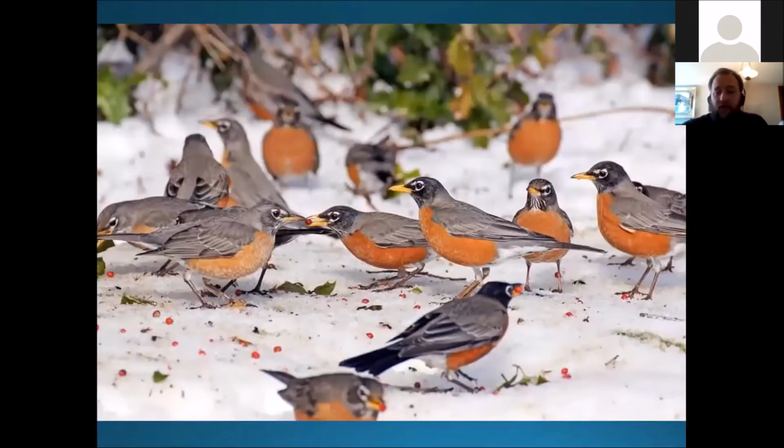Humans like color in their yard in the winter, and so we tend to plant shrubs with colorful berries, both native and non-native species, and we're keeping bird feeders up in the winter. So essentially we're likely encouraging robins that might not stick around all winter now. In fact, over the past decade, every single state except Hawaii and every single Canadian province has records of American robins during the month of January. But humans aren't the only reason.